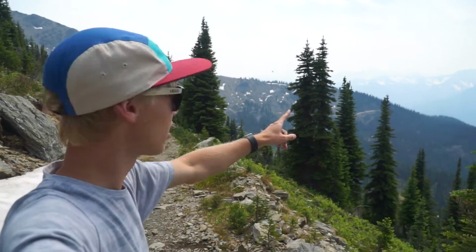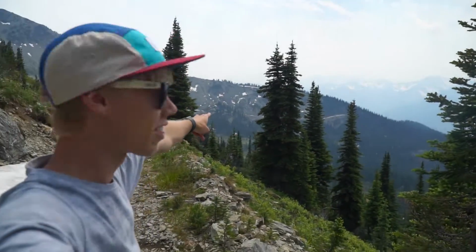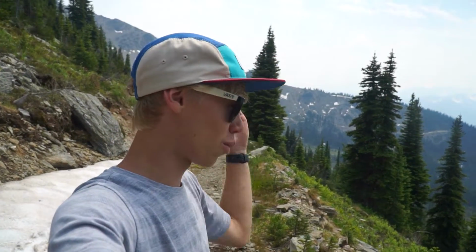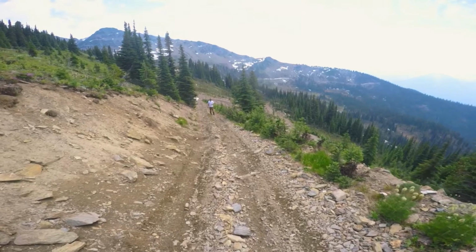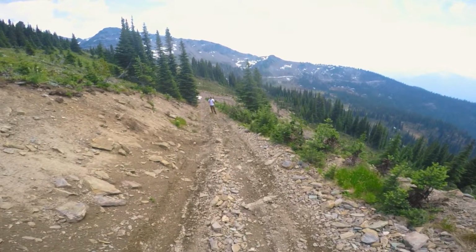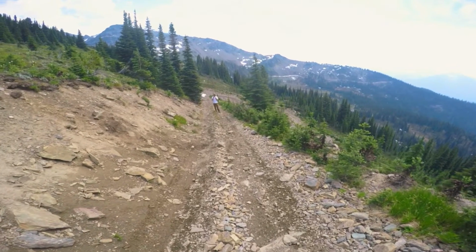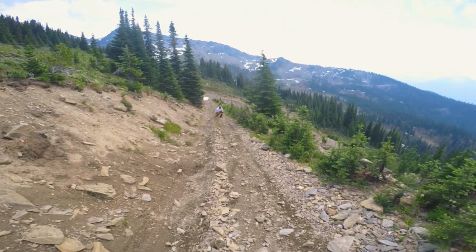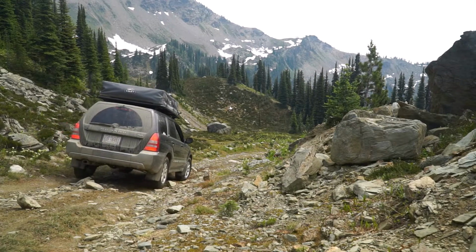But you can actually see way out there is our ridgeline that we kind of came across, so we've got a little bit of backtracking to do before we can head down the hill. And that's what we did. With no space to turn around, we head back down the hill that we just came up. With Austin watching for obstacles I couldn't see, we made quick work of the hill, till I found a place to turn around.